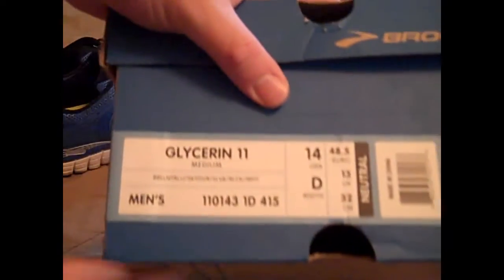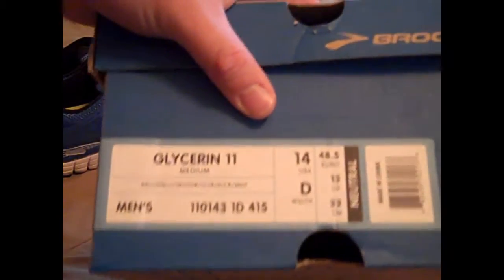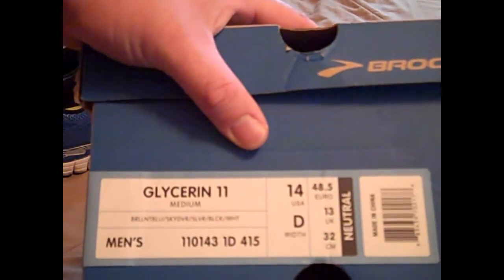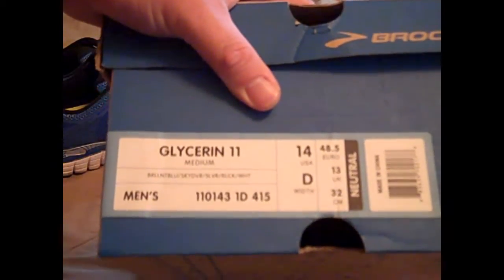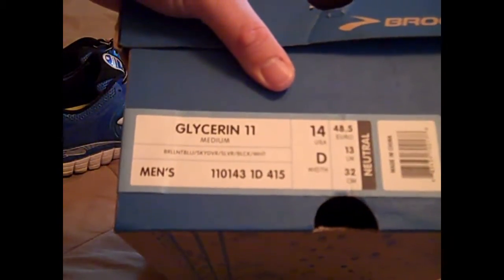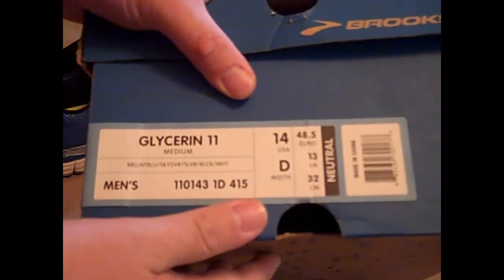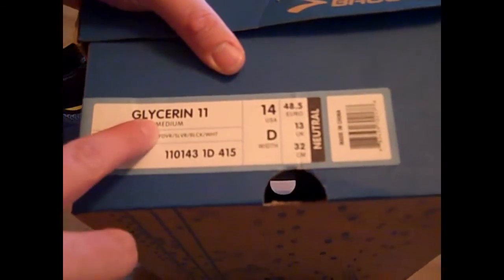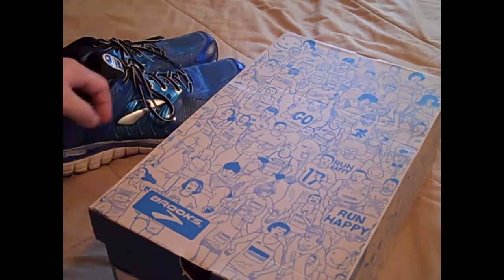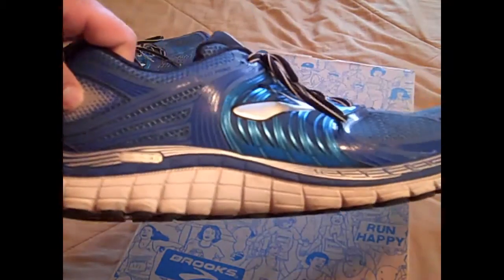But anyway, we're going to talk today about the Glycerin 11s, a shoe that debuted in 2014. It's a newer shoe that's out for Brooks. Like I said before, I had the Glycerin 10 in early 2013, so last summer. These shoes run true to size. The Glycerin 11 is a neutral running shoe, so it can go either way. I wanted to get a neutral running shoe. That's just how I like to get my shoes.